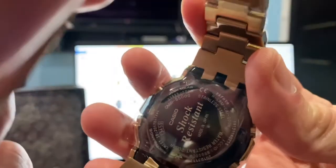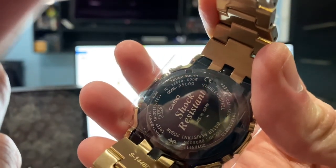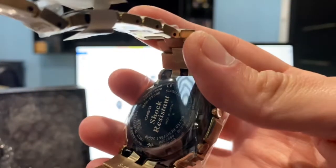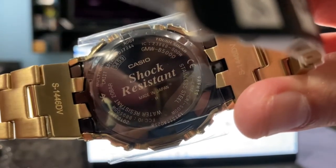Look at that. Made in Japan. Tough Solar, and then there's the logo. You see the logo right here? That's Bluetooth. Pause that, pause it carefully, y'all. Pause it. I mean, it's very great.